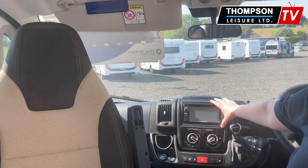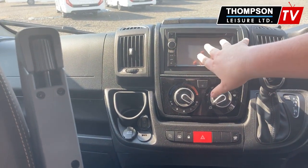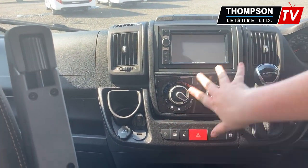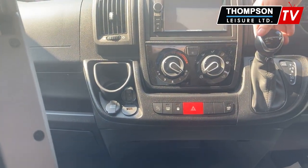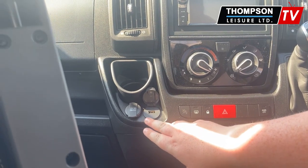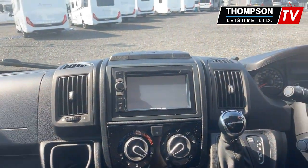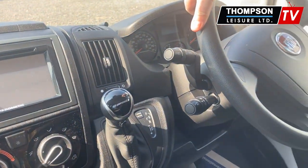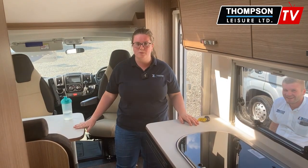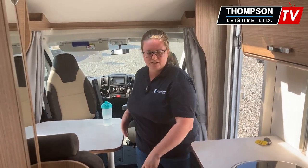So up here you have your multimedia system and your reverse cameras built in there as well. Of course you have your cab aircon. This is a 9-speed automatic. You also have your USB ports and your 12 volt. This also comes with Bluetooth connectivity. And over on your steering wheel you also have cruise control and a speed limiter. Now this is a 4-belt, this making up one of your bedding areas.